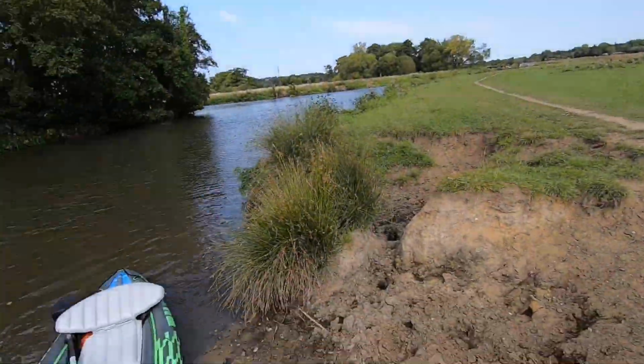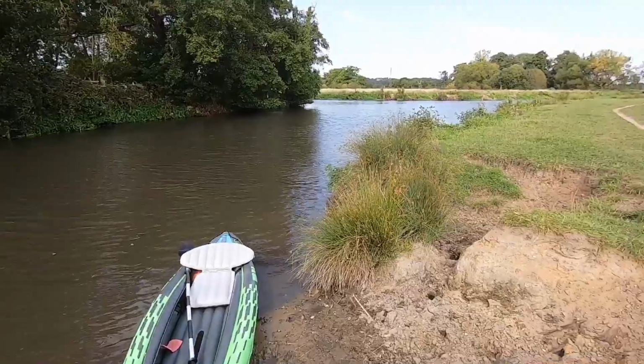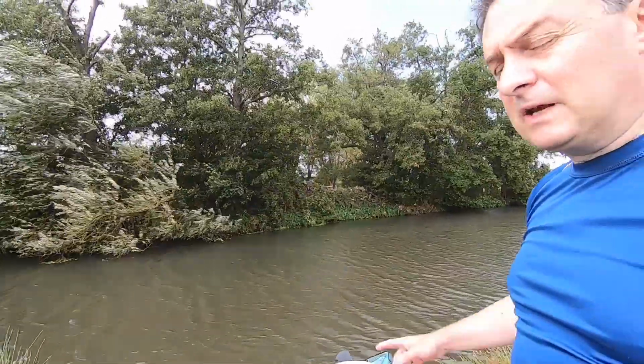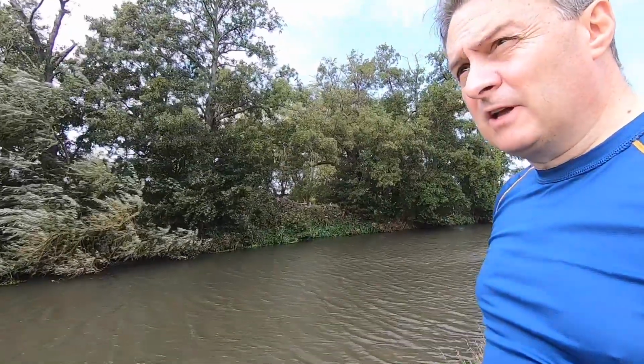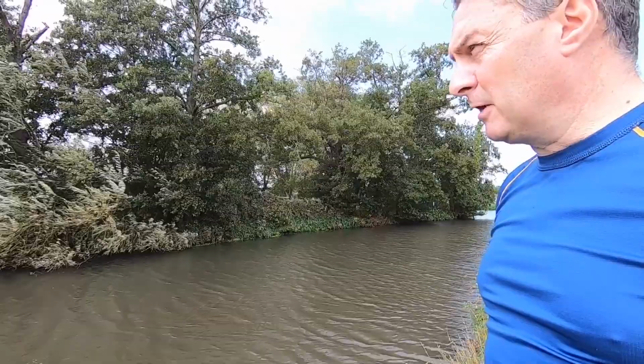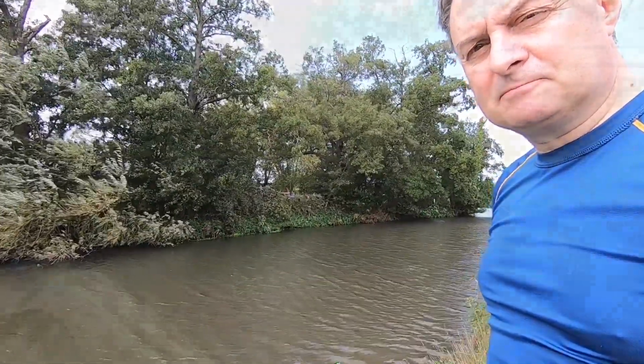It's obviously been made by the cows coming down to drink, but that'll do me. I'll stop here for 20 minutes. You can see the wind is really quite strong. Thankfully it's going in the right direction, so I don't need to worry. It's blowing at my back, pushing me along, thankfully. Makes it a bit easier for me.